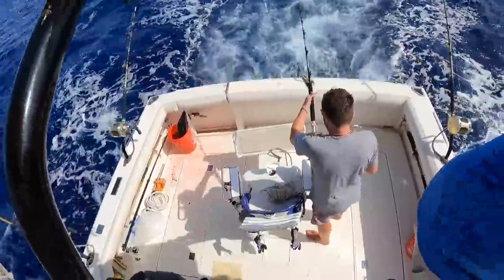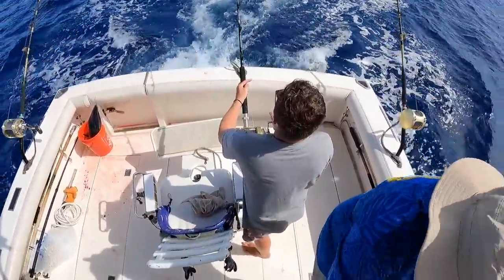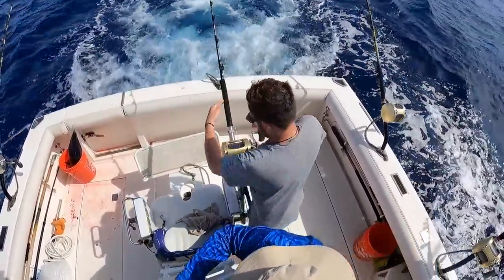Another nice aku there, close to 20. That was on that same 5-inch Flashaboo with the Hawaiian Malolo bird. We'll go back to that pile again there. Same lure there, 5-inch Flashaboo, chrome head, and Hawaiian Malolo bird.